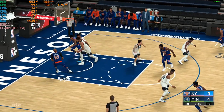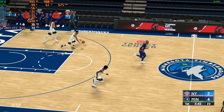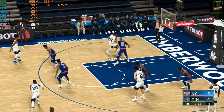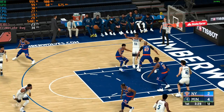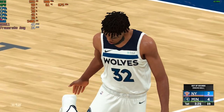Payton kicks to Gibson, and it's Gibson finishing it off. Well, what you want to see from Elfrid Payton are floor general skills on full display. Finds the open teammate. Nice. And the pass to Towns. Back to Russell. And it's out of bounds. And they say it was last touched by Towns.